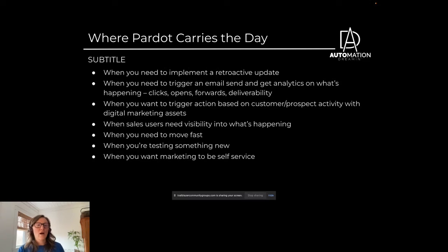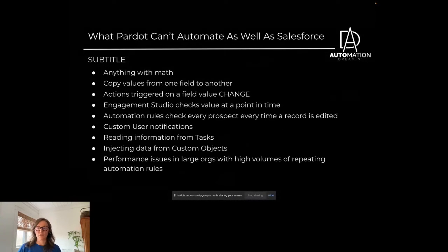Also when you want to trigger an action based on a specific engagement from a customer or a prospect. Another one I'll highlight is when you want to have marketing do some automations on their own. If there are marketing teams that want to do some automations, and on the Salesforce side there are some additional folks that need to get involved when it comes to building automations, that's a capability. Automations can be quite handy for that purpose.